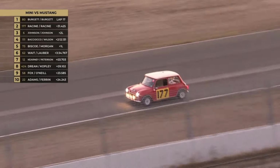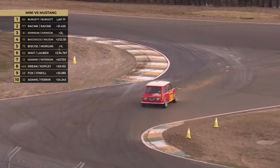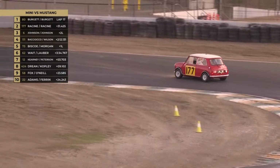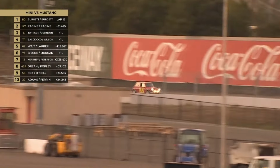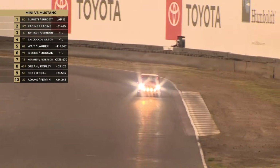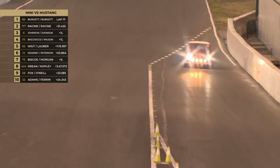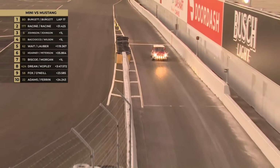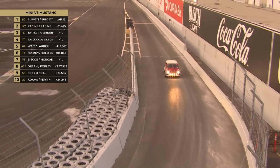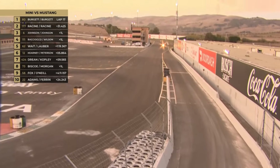Now, who else could come into play? Martin Lauber and Andrew Waite, sixth at the moment. They're circulating well. They're in the 208s, so they're a little bit slower than the leaders on 203s. So, Matt Johnson, obviously with the pit stop. Oh, here he is. Here comes the leader. And so too does the Mini. They come in together. It's all action now. Mustang versus Mini, David and Goliath are in together.